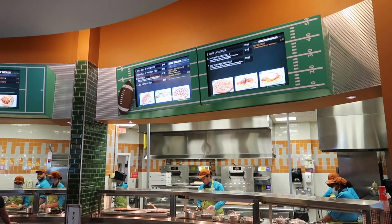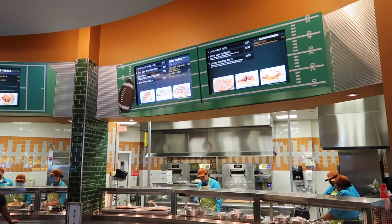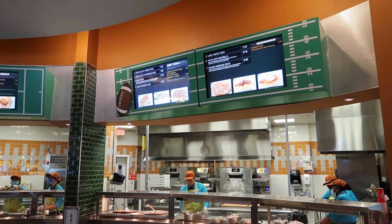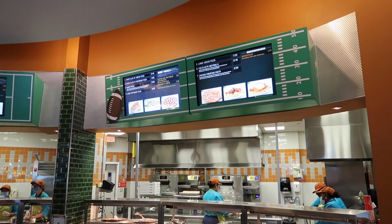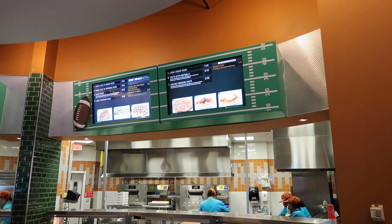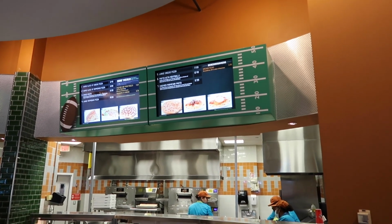So it looks like they have your typical options over here. Over here is kind of Italian. They've got pizzas, plain pizza, pepperoni pizza. It looks like they have baked pasta, chicken parmesan pasta, and pasta and meatballs too. So those are the options. And then for $3.49, you can actually get breadsticks too.